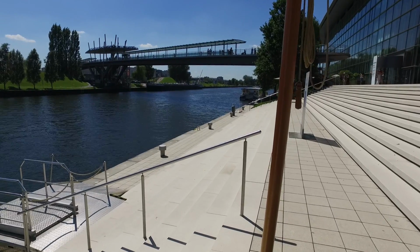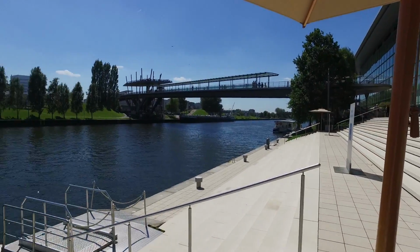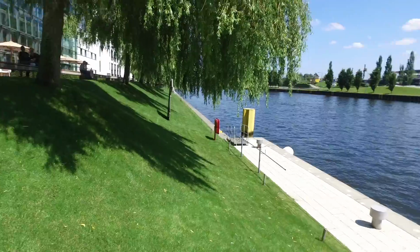Yep, this is the dock next to the main pavilion, the main entrance. And damn, the water is so clean, so clear. And look at that. It's a fantastic place.